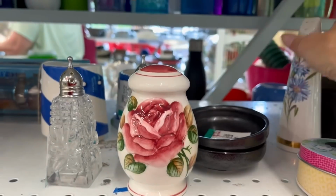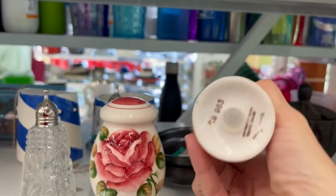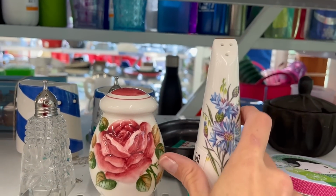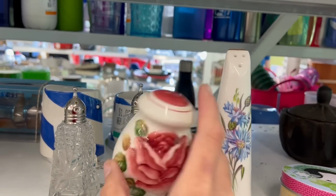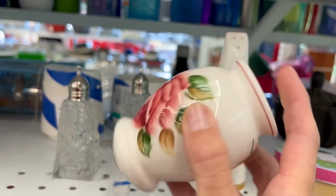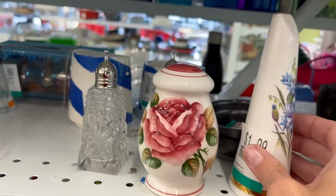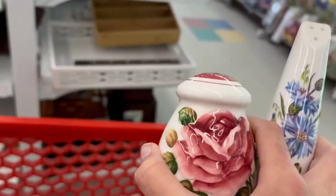Made in Japan. These are interesting. This one's fine bone china. Royal Stewart. Is that a salt shaker? I'm not sure. That's pretty. How much is it? Oh, there's salt in it. Oops. I'm going to put them in my cart and look them up and see if they're worth picking up. They probably will charge me $1.99 for the rose one.